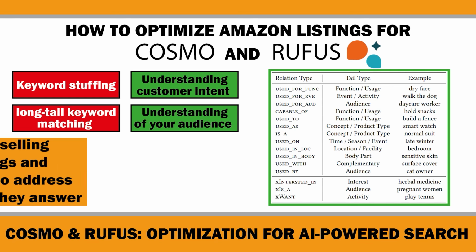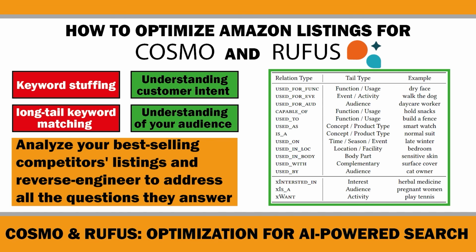Therefore, I advise analyzing the listings of your best-selling competitors and, through reverse engineering, addressing all the questions they answer in their listings. Amazon is building the world's most advanced system to determine what is best for customers, and it will soon surpass any human strategy. The focus should be on creating quality products that genuinely meet customer needs.